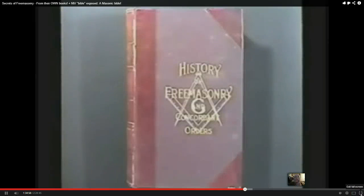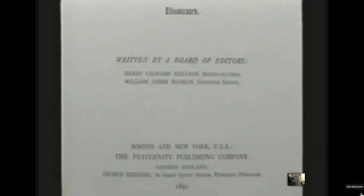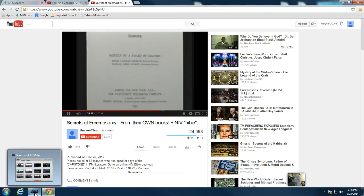This book is a history of Freemasonry and concordant orders. It was written just before the turn of the century. Here's the title page. We notice again its history of the ancient and honorable fraternity of free and accepted Masons and concordant orders. It's written by a board of editors, and a man named William James Hughan is listed second there as the European editor. He's the man that I mentioned you should remember in the West Virginia Monitor. And at the bottom we can see that it's dated 1891.